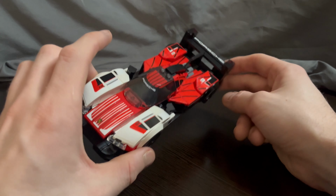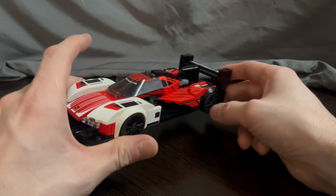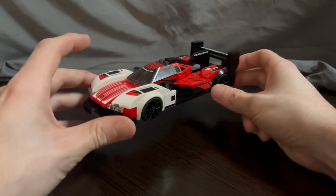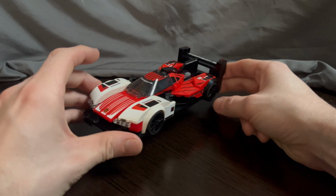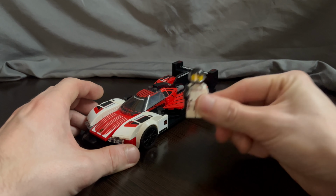So kudos to that in first impressions. It looks fantabulous. It looks wonderful. And it's just an awesome LEGO Speed Champion set, especially for the new wave coming up this year. But first, as always, let's dig into the minifigure. Let's not forget about that. So let's go and check it out right now.